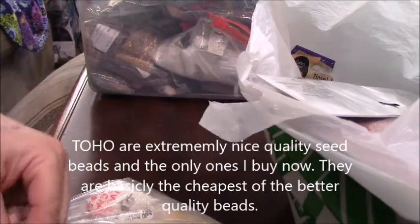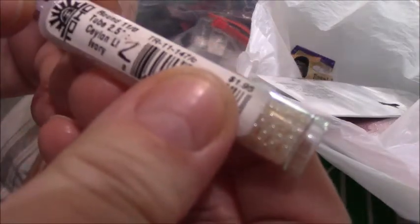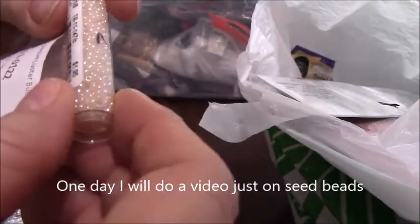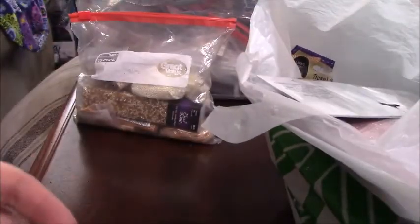Let's see if I have a bag to show you. I buy them from all different companies, but I buy Toho. And this craft I'll be doing for you, this tutorial, let's see, this is another one I buy, Toho. Different companies package them a little differently. It's almost a similar bead, but not quite the same. One's buttermilk and one's ivory. Slightly different. But I buy better quality now, so you get a little less for the money.